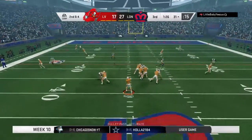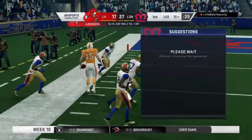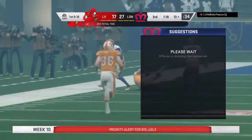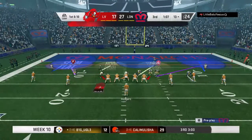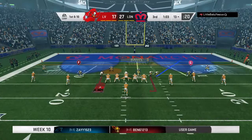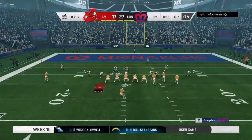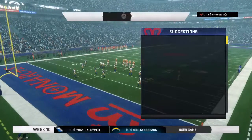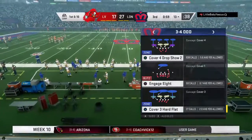From the 31, Rodgers. He's got a man. That's caught. Left sideline. 19 yards to pick up there. Move the chains. Rodgers now, after the pick on the last drive, 3 for 3 to start this drive. It's 1st and 10. And now we're going to get a timeout here called by the defense as they burn one here in this 3rd quarter.